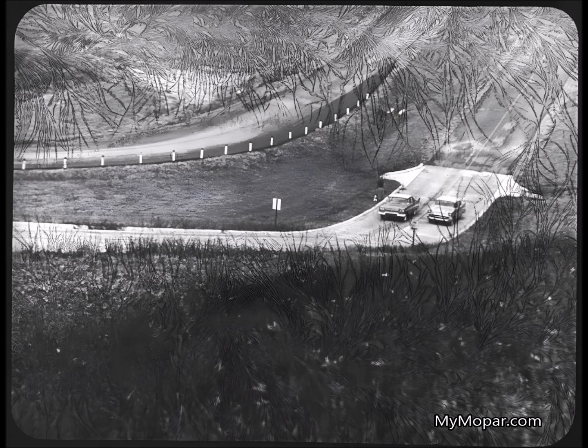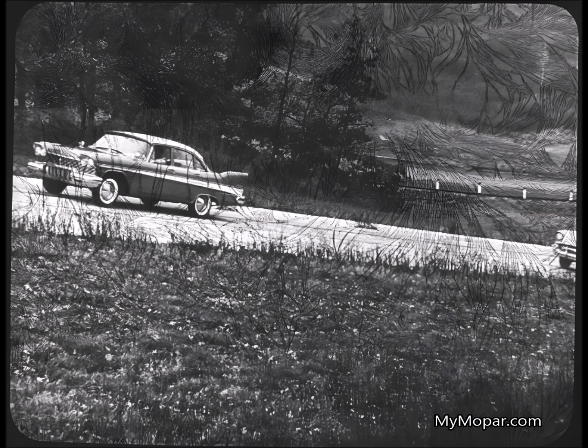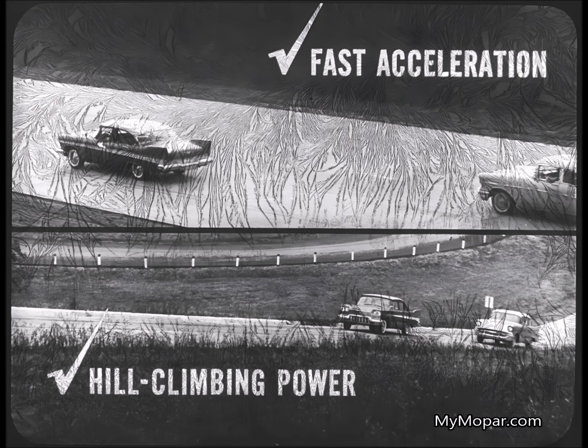Plymouth is ahead from the start. And it's still gaining, a good 2 car lengths ahead. And remember, this is a 32% grade. Halfway up the hill, 3 car lengths ahead, and still outpowering Chevy. That's the end of the test because Chevrolet couldn't stay in the picture any longer. So, on these 2 important counts, fast acceleration and hill climbing power, tests prove that Plymouth outshines Chevrolet.